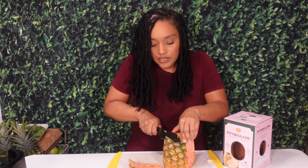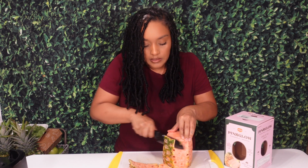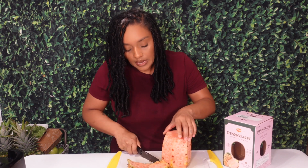Now, I'm not saying that y'all need to go out and find the nearest location that's selling these pineapples, because they're not cheap, okay? However, again, like I said, my curiosity just would not allow me to not get this pineapple. I absolutely had to get it.